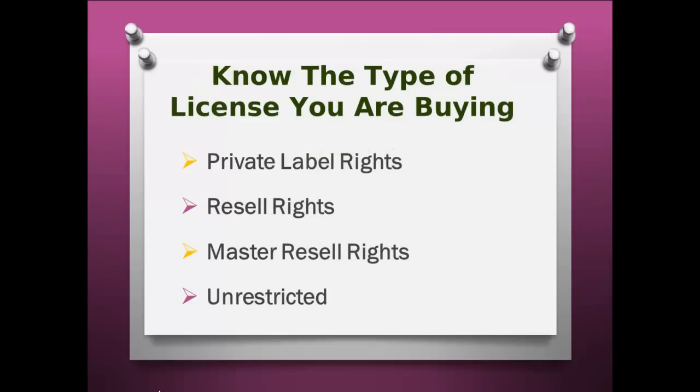And the next half of this tip is to know the type of license you're buying. There are various types of license that are available with PLR rights. There's strictly private label, there's resale rights, master resale, and then unrestricted or unlimited. Within those, there can still be some unique parts depending on the PLR provider you're buying from. I won't get into each of these licenses in this video. I will in another video. But for now, just know that you need to make sure that you're doing what you're allowed to do with the PLR content that you buy by checking the rules.